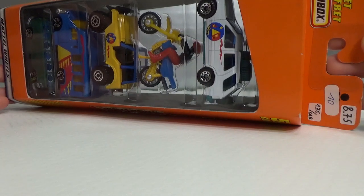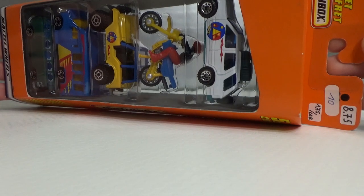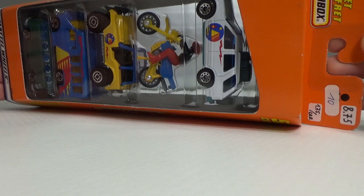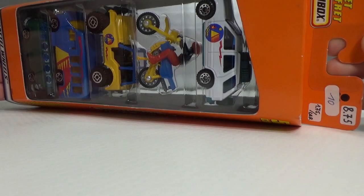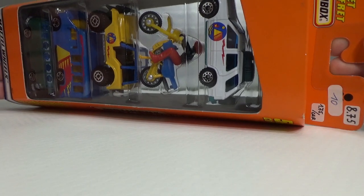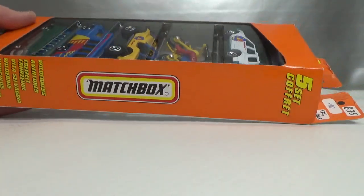Paul Wooten also did a review on this 5-pack on his channel, but his was a USA version. This is an international version. If I don't forget, I will show you the differences between the two. And if I do forget, you can always check out his channel and watch his video on the 5-pack, and see the differences for yourself. So let's crack this open.